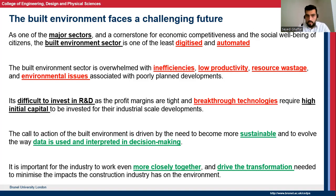Of course, I understand that it's very difficult to invest in R&D for the construction sector, for the built environment sector, because the profit margins are very tight. And breakthrough technologies, implementation of innovative technologies, require a high initial capital, that is very well known. We need a high initial capital to be invested. Maybe the return on investment might be 5 years, 8 years, 10 years. So for a lot of companies, this is a difficult decision to make. And this is something that is very well recognized.